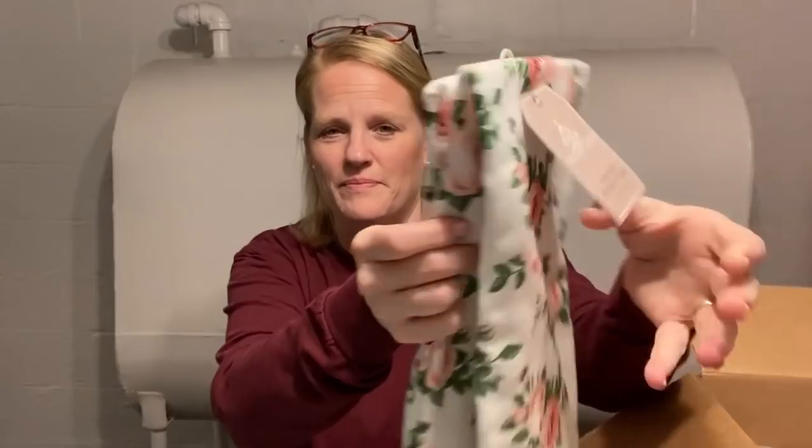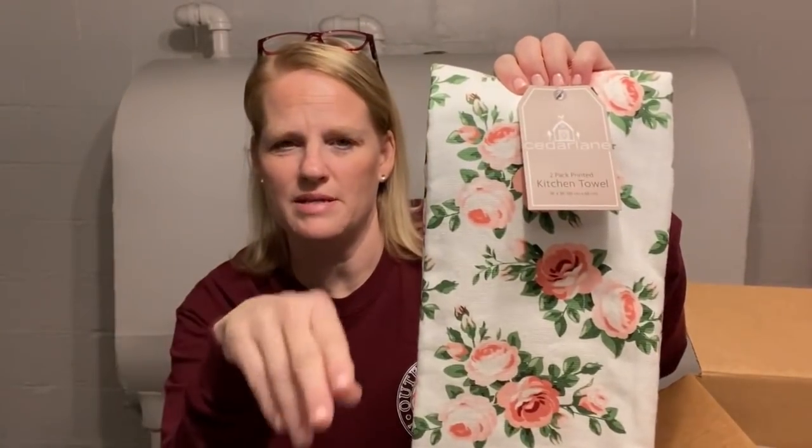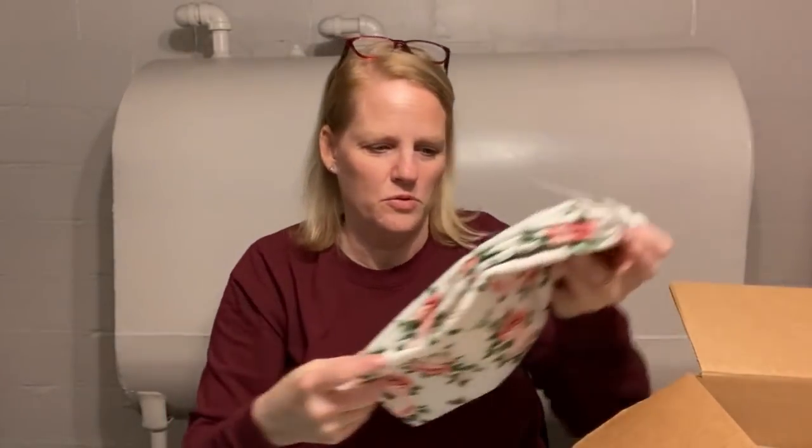They're both the same, two of them, but I'll hang them maybe under my sink, on the cabinet there, and then over on my stove. They're beautiful for Easter, for spring. Love them. I just love florals.